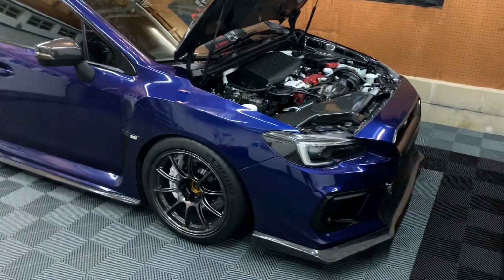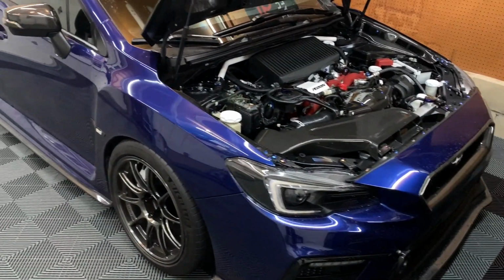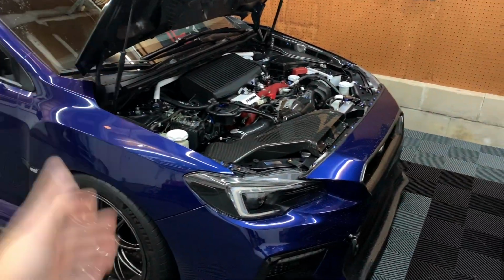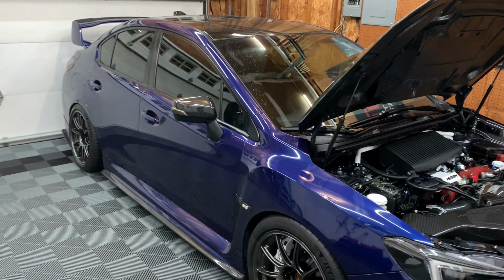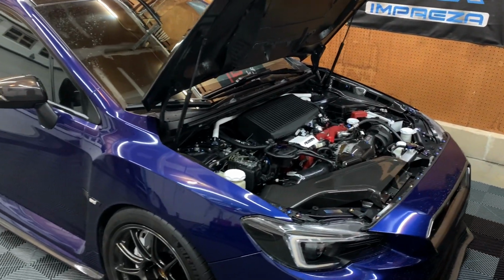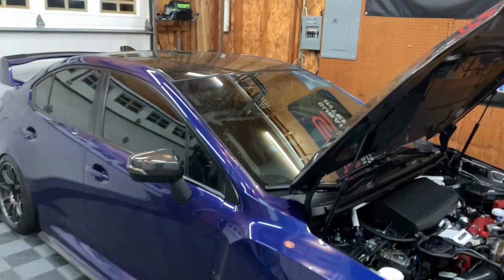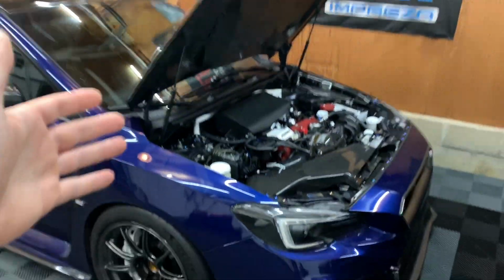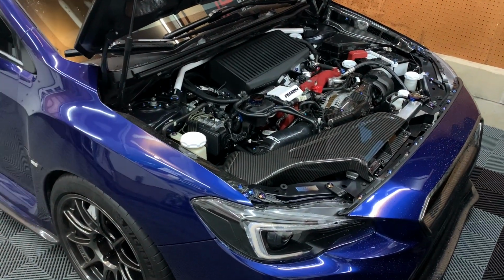So now let's fast forward to today's age. In 2021, a lot has changed in terms of CATs. And what I mean by that is CATs have actually gotten way better, way more efficient. And there's actually really not that big of a difference between the two. If you go with a higher quality downpipe, we're going to use my car as an example. I'm running the Grimspeed Limited catted downpipe.